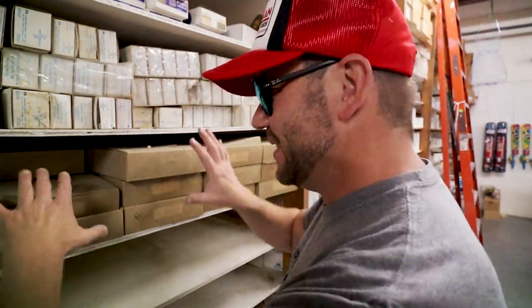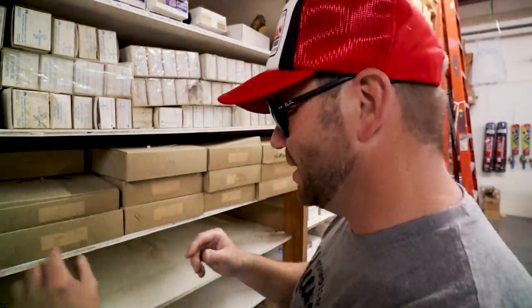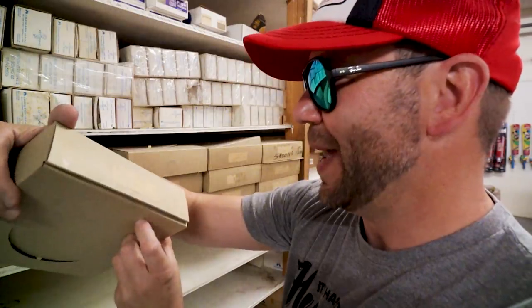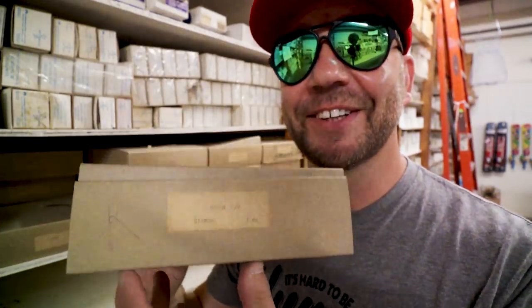My eye caught this, another row full of old dealer boxes of some sort. I have no idea what's inside, and I can barely read it. A, I'm wearing sunglasses inside, and B, this package is probably 50 years old. It's a pretty sweet, dusty looking dealer box of probably something magical. Y'all ready?